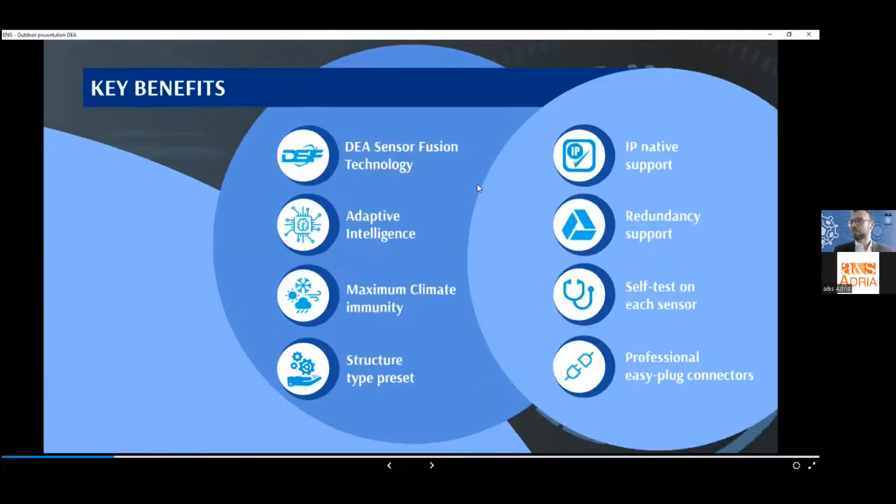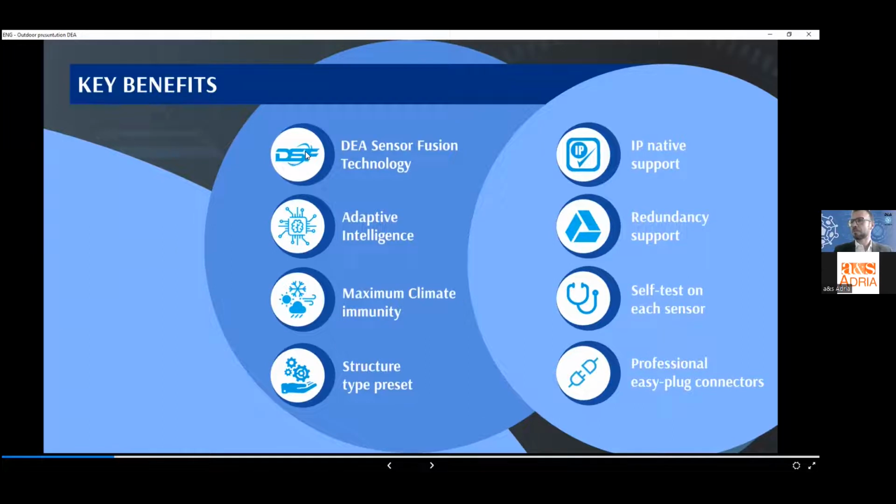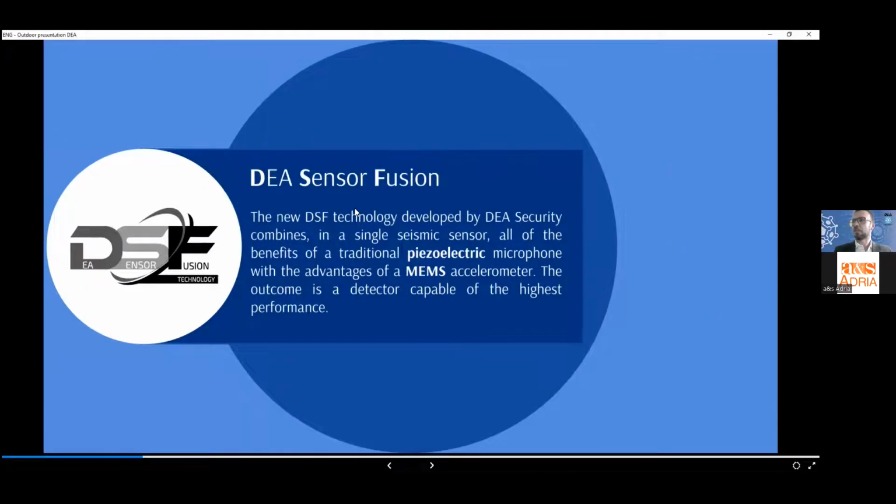So, Dea Sensor Fusion, like I told you before, is a combination in a single sensor of all the benefits of a traditional piezoelectric microphone with the advantages of a MEMS accelerometer. The outcome is a detector capable of the highest performances.